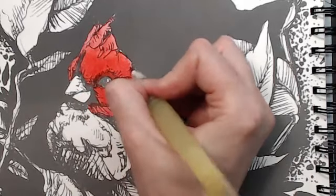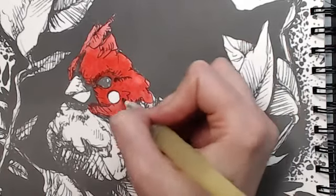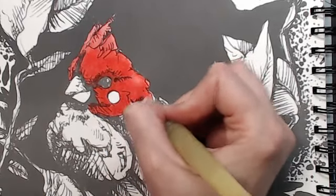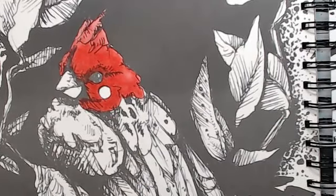Trying to fade in color now. Because if not, with Inktense, if you don't spread it around really good, it leaves a harsh line. We don't want that.